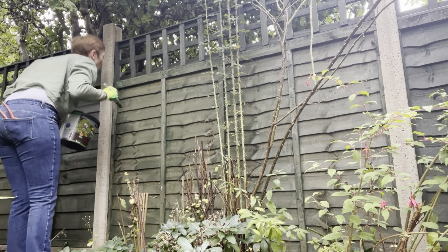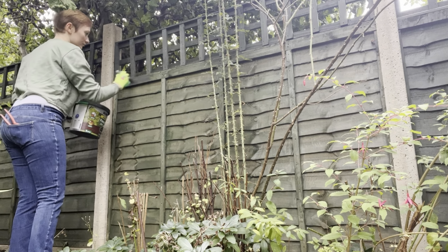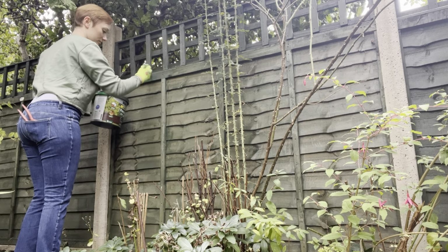Next job of the day is to paint more of the fence. We're really getting there now. This is the second coat on this panel, and there's really not too many more to go now.